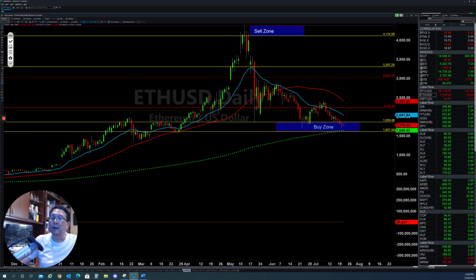But either way, I think this one is in the final phase of finding a support here. Right now, if you look at all the sectors today, the 11 sectors of the S&P 500, they're all in green, which is pretty good. So they have a broad-based attempt at bouncing back up from the bottom. Let's see if they are able to carry the momentum to the upside.